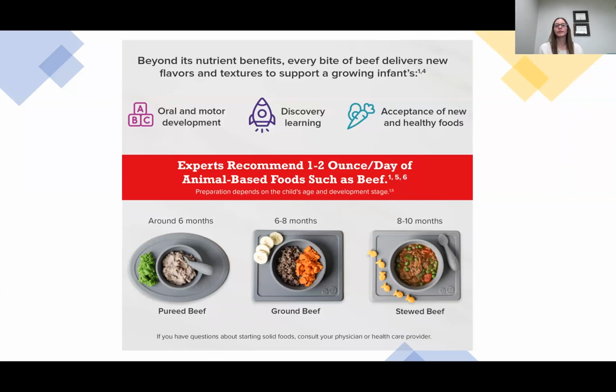Beyond its nutritional benefits, every bite of beef delivers new flavors and textures to support infants' growth. Something that I was reading, a lot of doctors recommend introducing not just different foods, but different textures as well, to get children used to that as they're growing. So kind of touched on in the previous slide, good oral and motor development, incorporating beef can help enhance discovery learning, acceptance of new and healthy foods too. So getting them used to those different things is important. And experts recommend 1 to 2 ounces per day of animal-based foods, such as beef, for children. And here at the bottom of the chart, you can see the different textures and kind of when they're recommended to start introducing to your children.